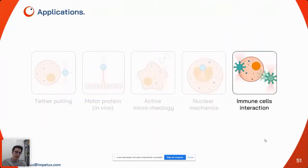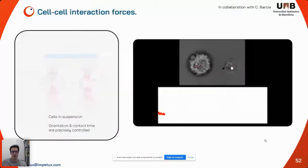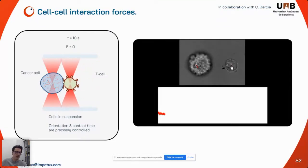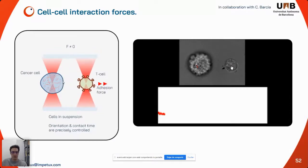So I will end up with the last example, immune cell-cell interactions. In this case, we have 2 optical traps. On the left, we have a cancer cell. On the right, we have a T cell. And we will move the T cell towards the cancer cell. Then we will wait for a few seconds to see if there is some kind of interaction between these two cells. And then we will move the T cell back and we will check if there has been any adhesion force. So it's this video here.